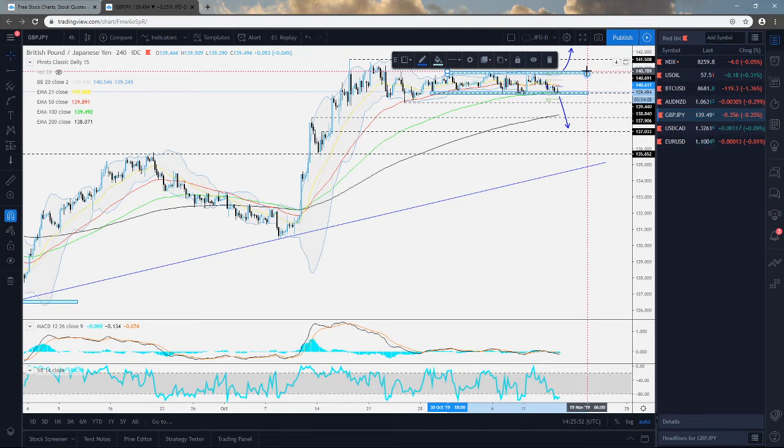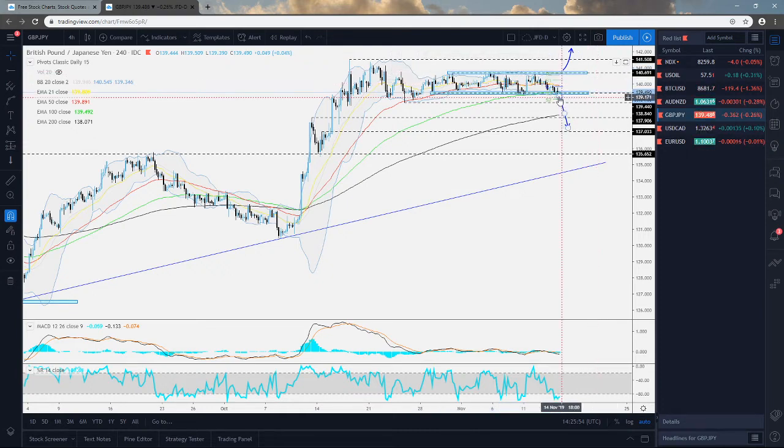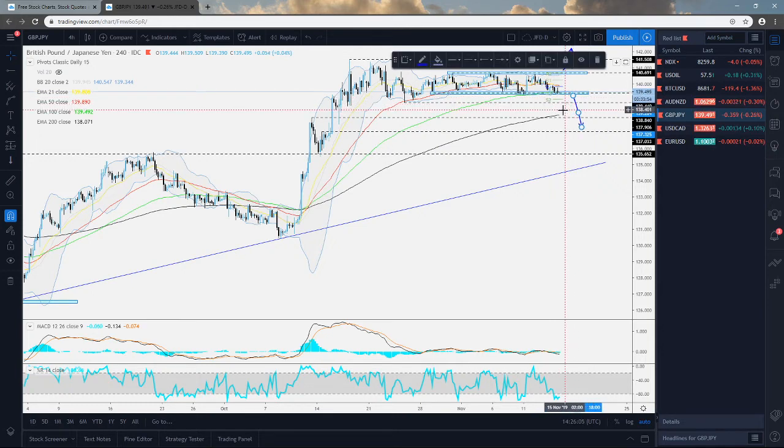So for now, guys, yes, it is closer to the lower side of the range. We're keeping a close eye on this one, because if it suddenly drops below this and continues to move lower, yes, we will aim for further declines. Initially, we'll target this 200 EMA here on the 4-hour chart, and that's roughly near the 138 mark. So that's what we're going to be targeting. After that, we'll see what it wants to do.